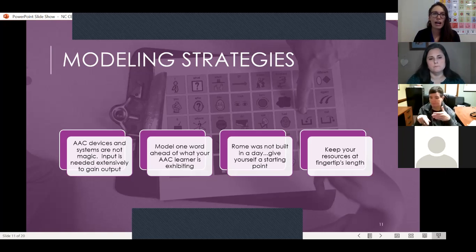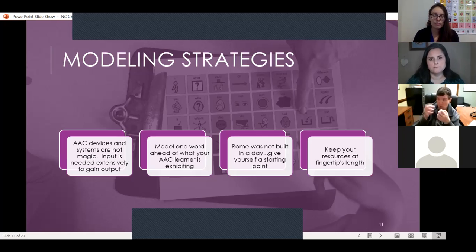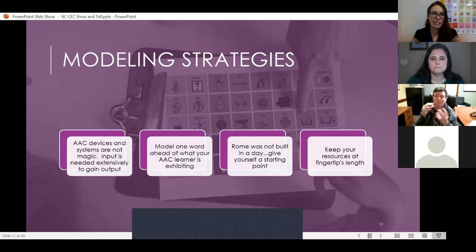So one analogy that I always use when I'm first introducing a team to using an AAC device or system is look at AAC devices and systems like a foreign language. If you were to drop me in France, I'm just not automatically going to be able to speak French. I have to hear a lot of people speaking French. I have to get a lot of those examples of other ways that they are communicating, and then I'll slowly start to be able to speak French. AAC is the same way.